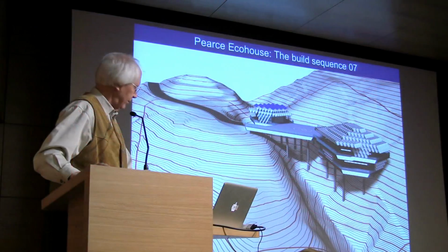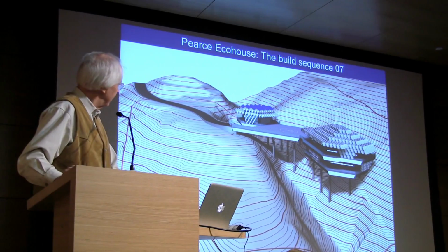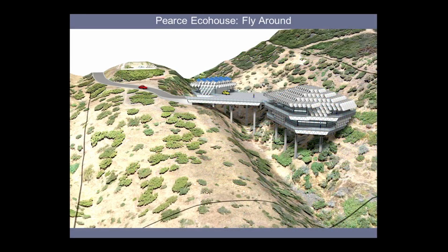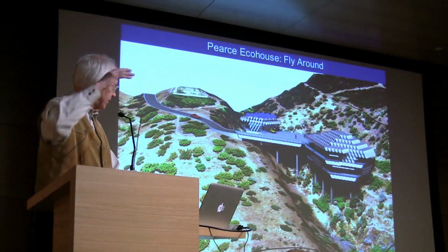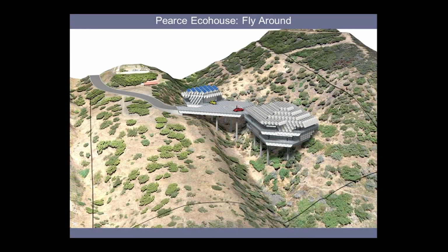The glazing, the whole thing is glass, A, to keep it simple, and B, to exploit natural light. And of course, the windows open all the way around and also in the roof. So the louvers heat up in the summer, they create convection currents, and they pull air through it.